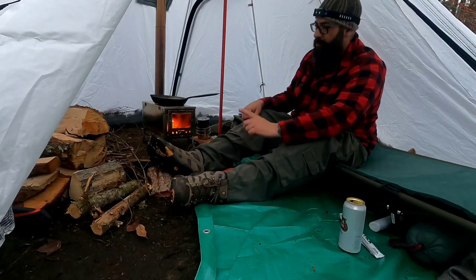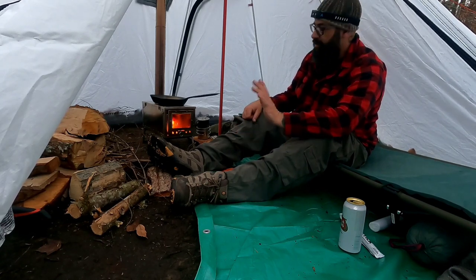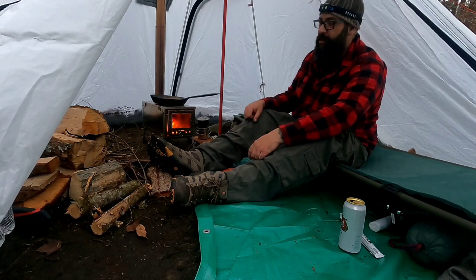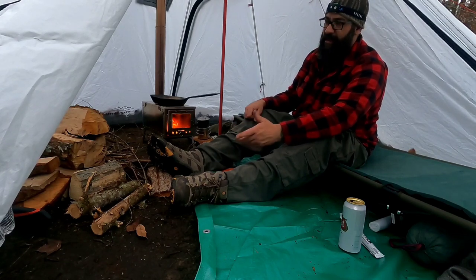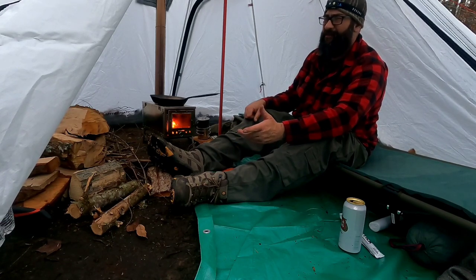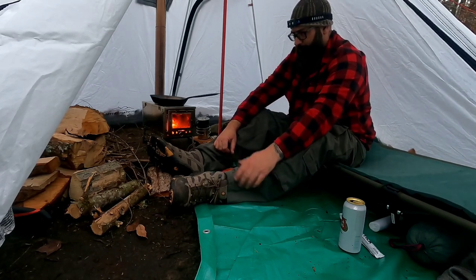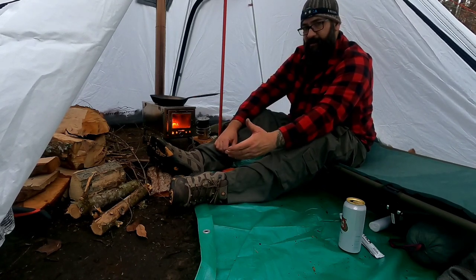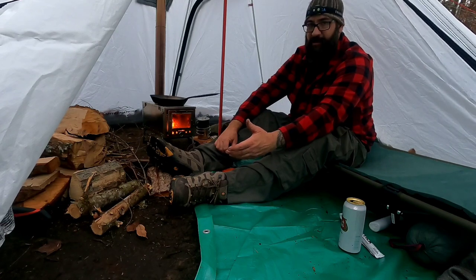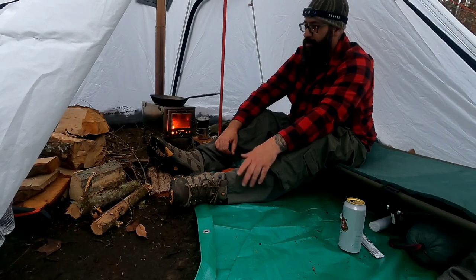Quick tip, if you're ever in a hot tent with a wood stove or any kind of stove, propane, anything, in an enclosed space like this, do yourself a favor ahead of time. Pick up a carbon monoxide detector. They're cheap. I think I got one for $12 or $13 on Amazon. I have it in here right behind the wood pile there. You don't smell carbon monoxide. You'll be sleeping and you'll just keep sleeping. You'll never wake up.